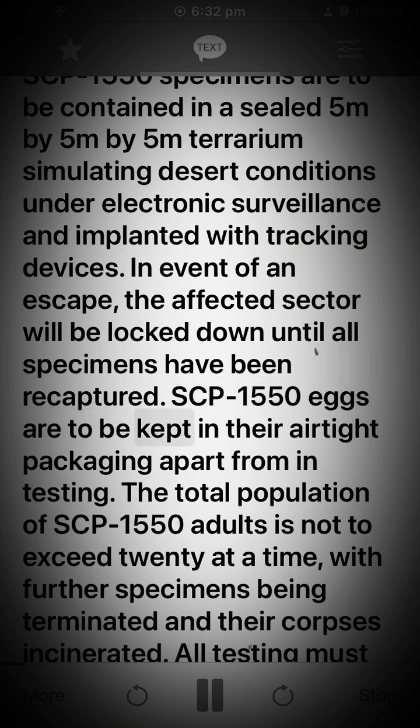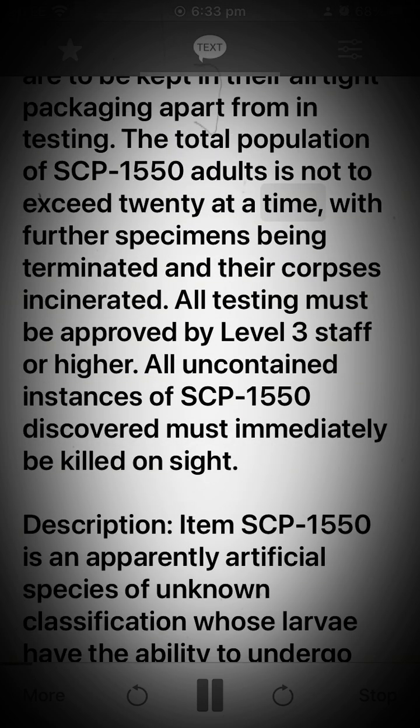SCP-1550 eggs are to be kept in their airtight packaging apart from in testing. The total population of SCP-1550 adults is not to exceed 20 at a time, with further specimens being terminated and their corpses incinerated. All testing must be approved by Level 3 staff or higher. All uncontained instances of SCP-1550 discovered must immediately be killed on site.